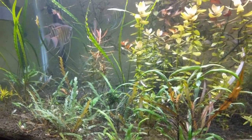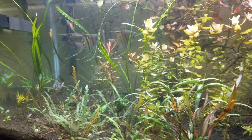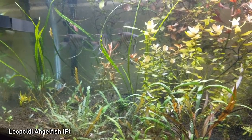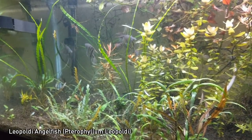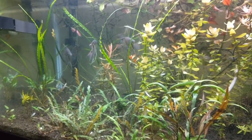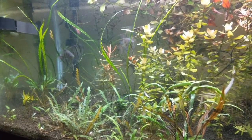But as you can see from that angle, that red color in their fins is coming in so well, and they're kind of testy with each other here and there, playing typical angel territorial games. But overall, this group gets along very, very well. I haven't seen any obvious pairing behavior yet, but that's something I'm really looking forward to.